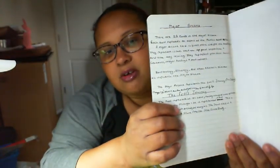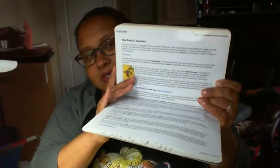So as you can see here, I started out by writing about the major arcana, and then what I did was I got information about the Fool's Journey, and I just printed it and taped it into the book. And then I'm trying to decide how I want to divide up this book.